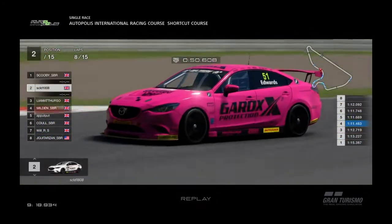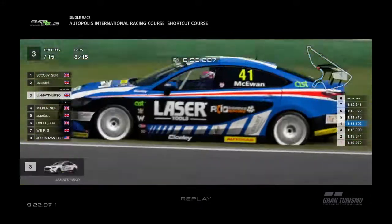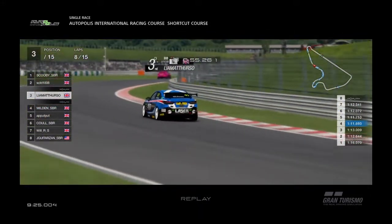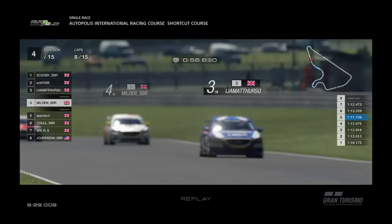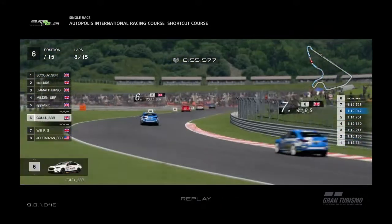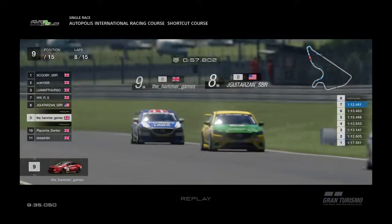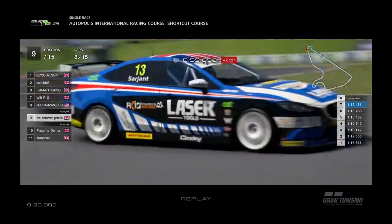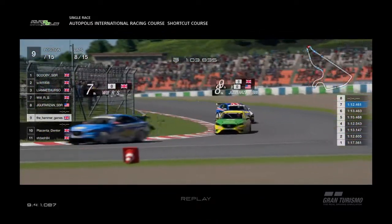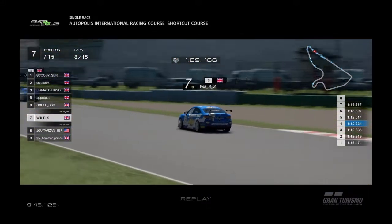Pretty much at half distance now, or just gone half distance, and it's still pretty much as it was in the first race. Tompkins just running away, McEwen trying to save his tyres, the tight Scotsman driving on the grass, still maintains third in the gap over Milden, and everyone just a little bit thinning out at the minute, but never that far away from a battle when it's like this, because everyone's just trying to find their position on the racetrack.